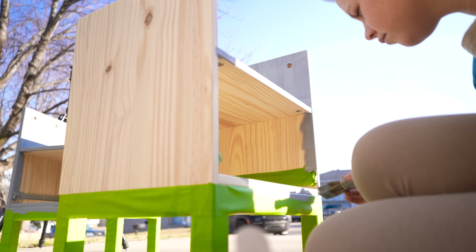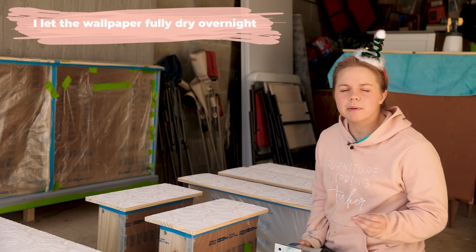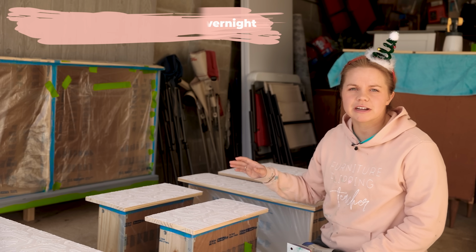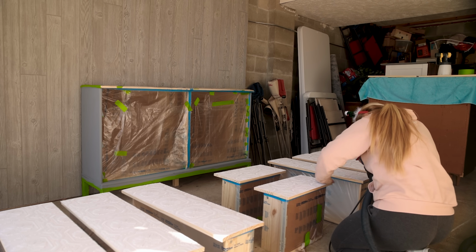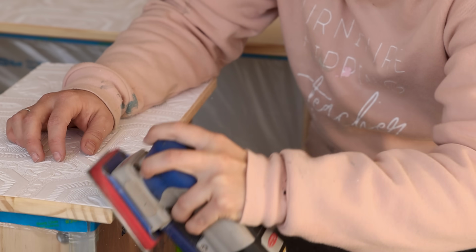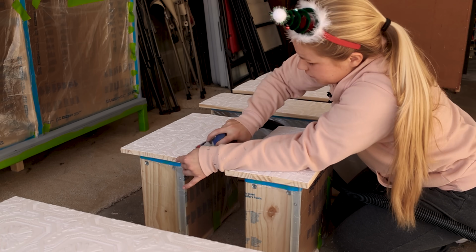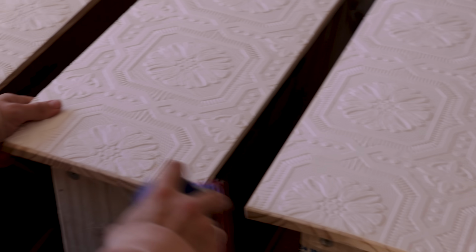All right, everything is dry now, so that means that I can go ahead and trim off the wallpaper, because there are a few spots where it was just hanging over a tad bit. So what I'm gonna do, instead of using a knife and being super precise, I'm gonna actually use my sander and just go along the edges here very carefully, and basically it's going to sort of trim away the excess wallpaper.